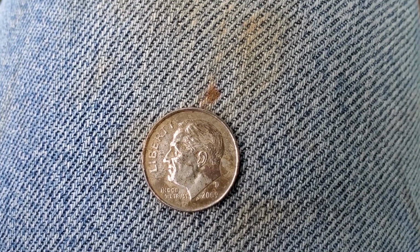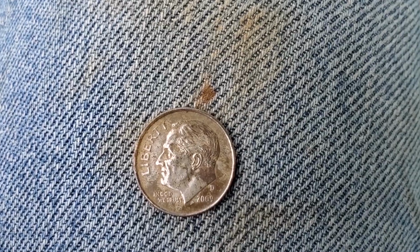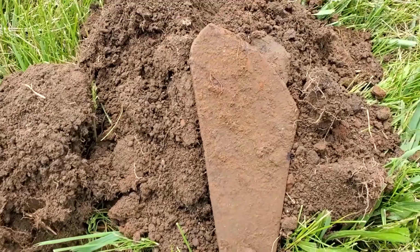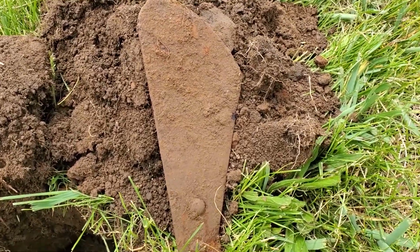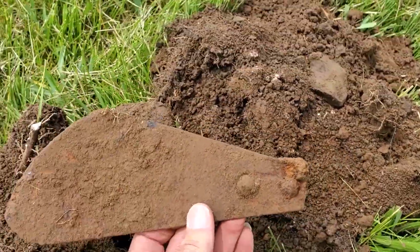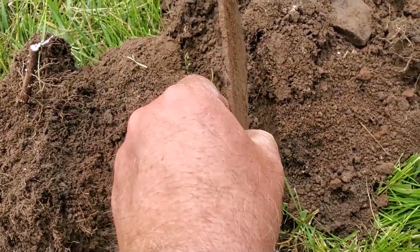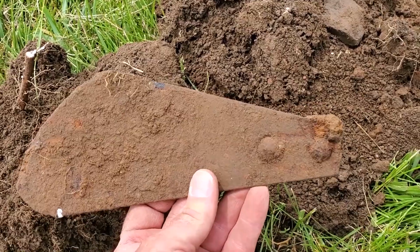This is an old property. There's got to be some stuff on here. Catching a little bit. There we go. We dug for that one. I don't know if it's off a plow or maybe off of an outdoor windmill. That's what I'm thinking, maybe off of a windmill. I don't know. Well, we're going to continue on.